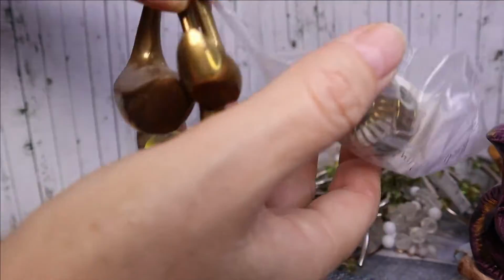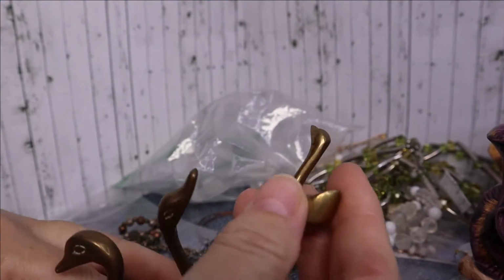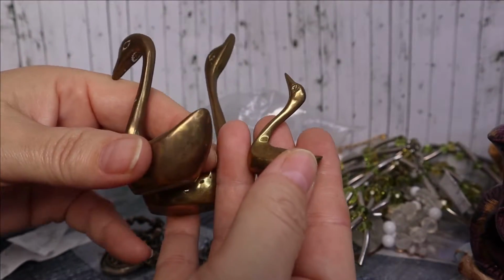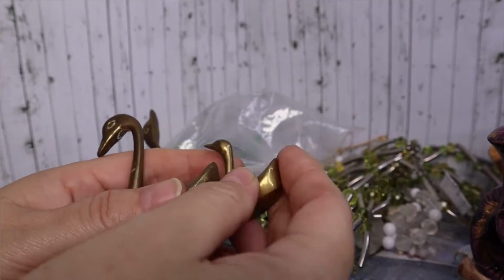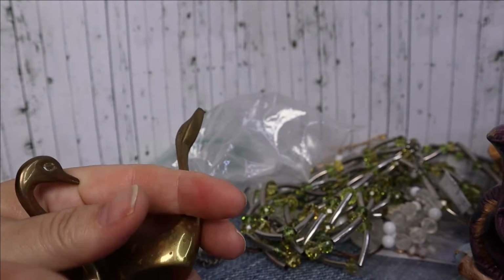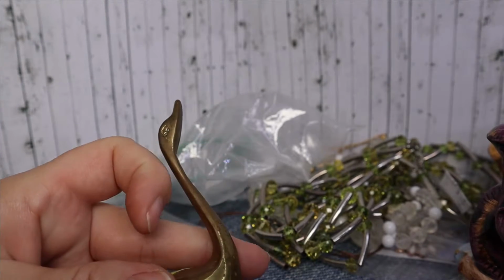And I found my 3 little swans or geese or, you know, brass birds. There's 3 of them. I paid $2 for a set of 4. So there is a 4th one that's in another container that I haven't opened up yet. So that's why they're sitting over here. So I'm waiting for that 4th one.